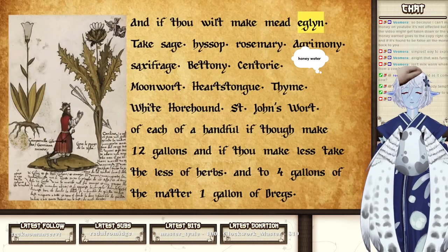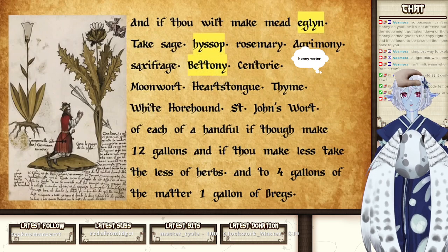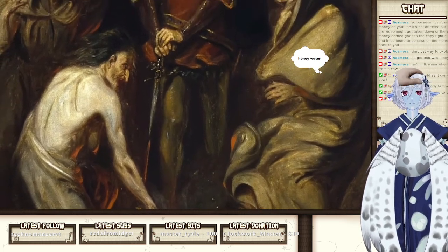Now the recipe also gives us instructions on how to make this mead Eglin by adding various herbs such as hyssop, betony, moonwort, hart's tongue, and white horehound, just to name a few. Kind of sounds like the three Weird sisters at the beginning of Macbeth.